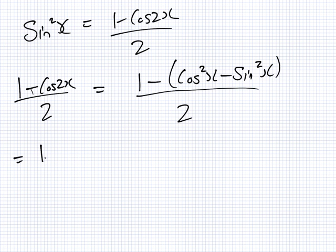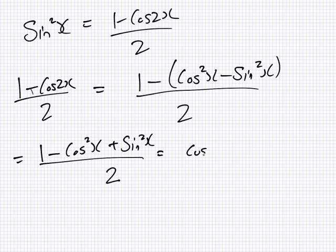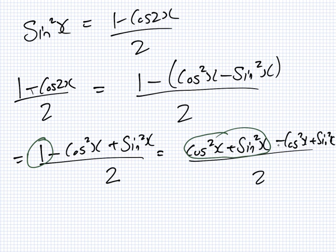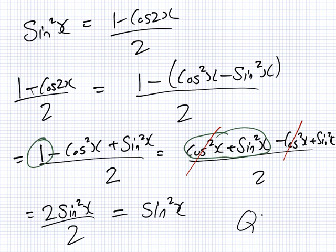This equals 1 minus cos squared x plus sine squared x over 2. But 1 is equal to cos squared x plus sine squared x, so we have cos squared x plus sine squared x minus cos squared x plus sine squared x over 2. The 1 here is cos squared plus sine squared. So you can cancel cos squared with minus cos squared, and you're left with 2 sine squared x over 2, which is sine squared x. End of proof.